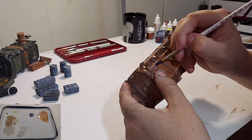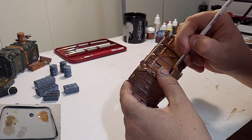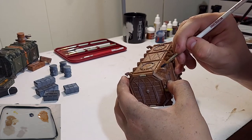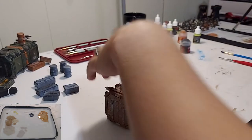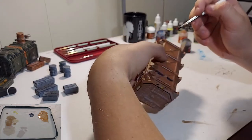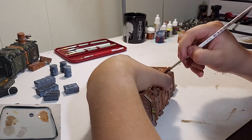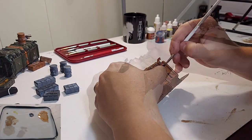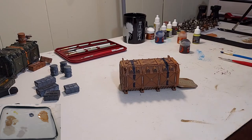So I'm just going to go down here, past the skull, down here. Up the side. It's got to be a little wider. All right, we're going to try and clean that one up. Let's put the second one in while that one dries. Okay, we have our stripes, but we're going to need to clean those up a little bit.